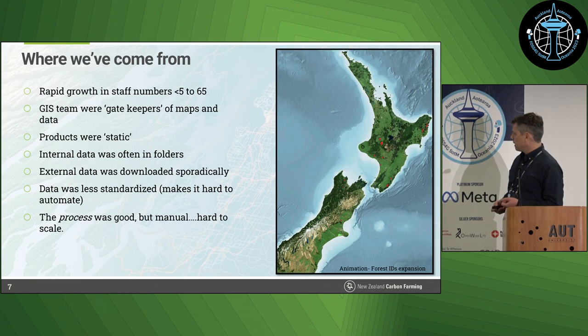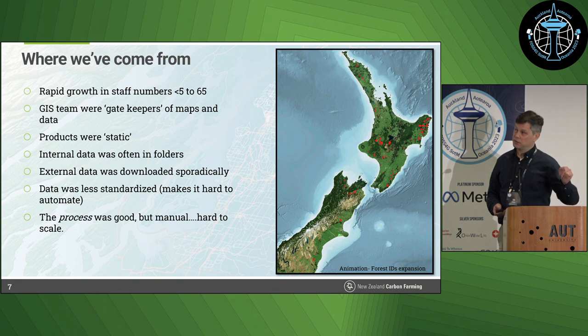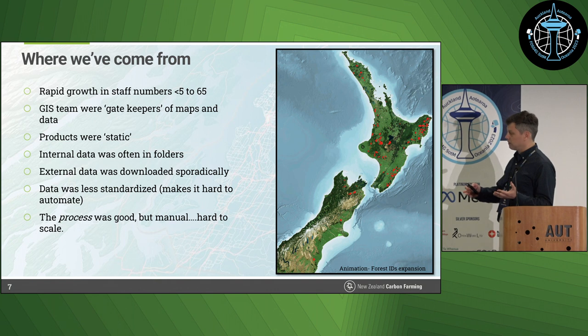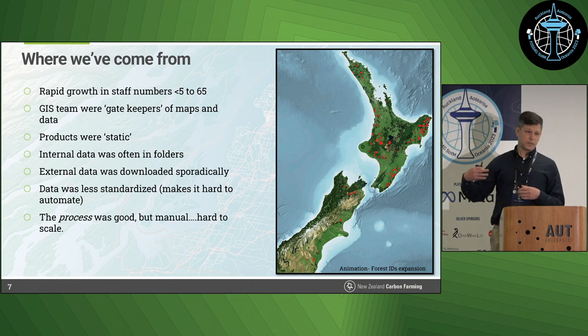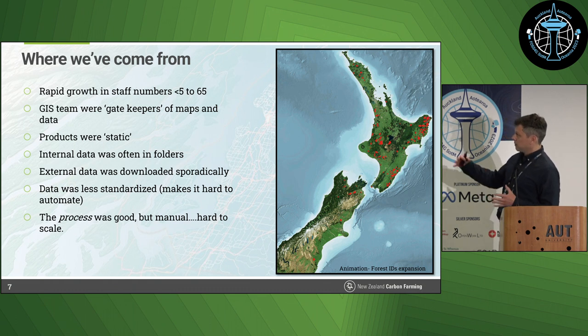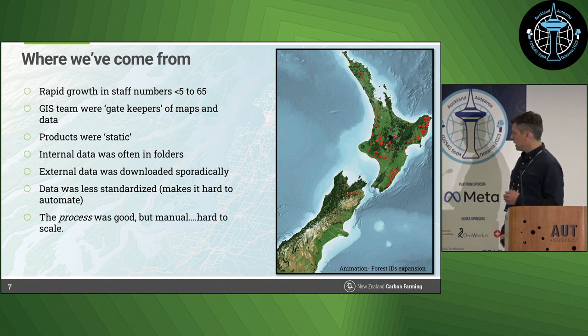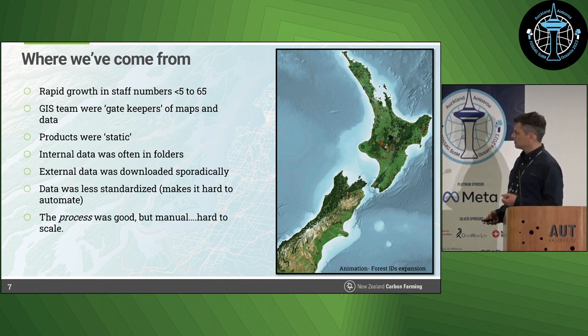So, I joined New Zealand Carbon Farming about a year and a half ago. Going back 7 or so years ago, there were less than 5 staff, like a few key people. All the GIS type information was done by external contractors, whereas now we're up to 65 people. So there's been a massive growth in people. There's been a rapid growth in the land under management and all the information that goes alongside with that.